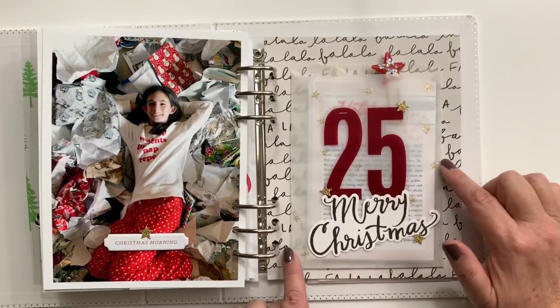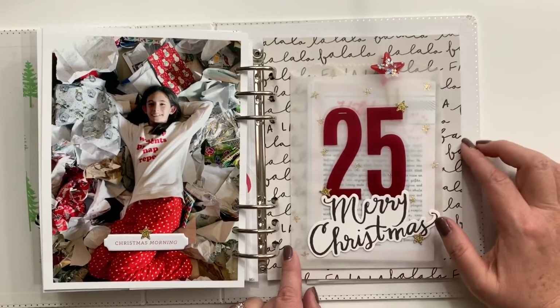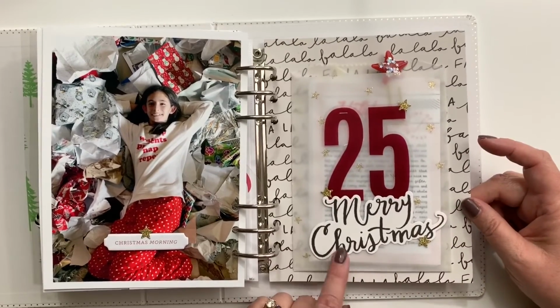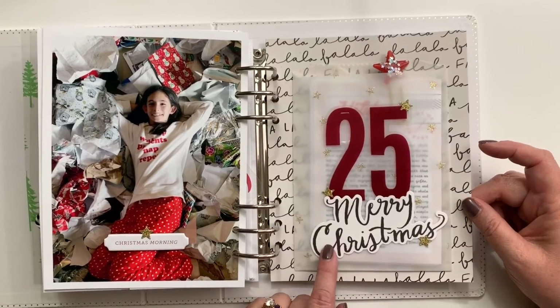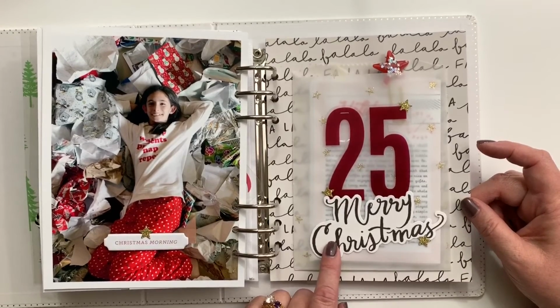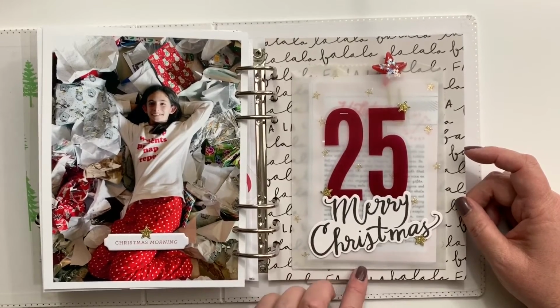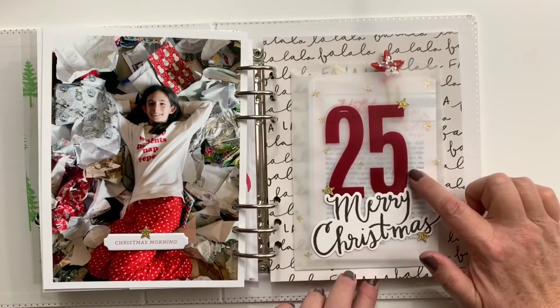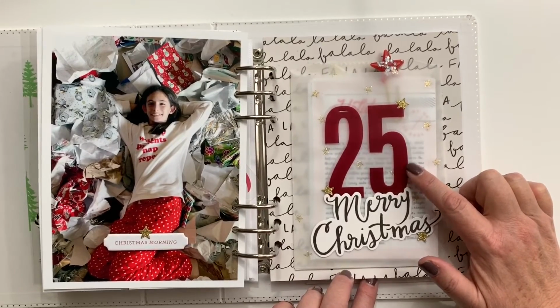So I used, this is a vellum little bag. It's from Cosmo Cricket. It's so old, and I think I had a whole pack of them, and I've used them in almost all of my albums, and I think I have one left, so I'm really kind of sad. So it's a perfect spot to hold extra photos. So this 25 little transparency piece was from my stash. I don't remember where it came from.